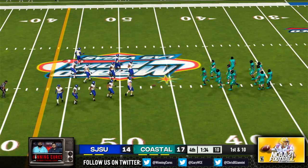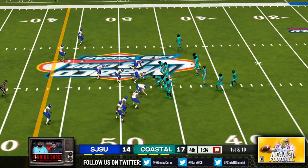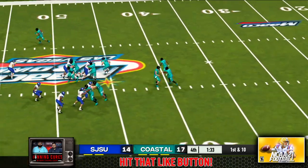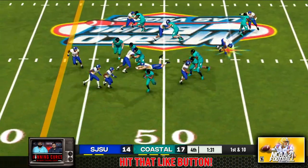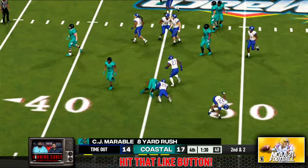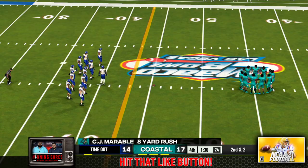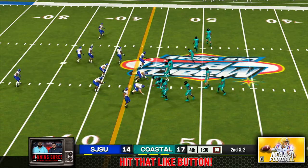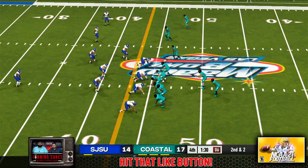From their own 47-yard line, first down. Gets out to around the 45. A nice job by the offensive line, and they pick up a gain of 8. San Jose State's going to have to use their second time out of the half.